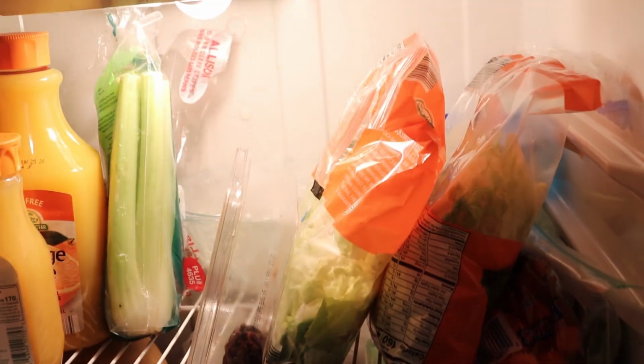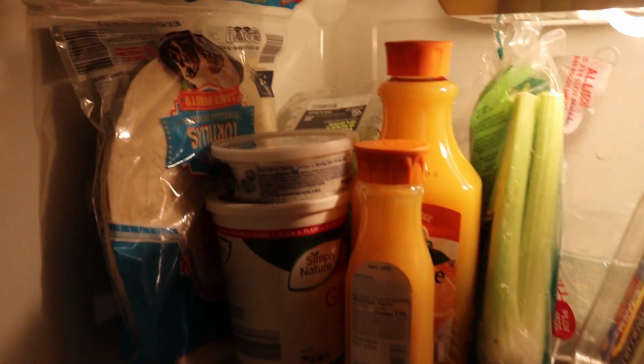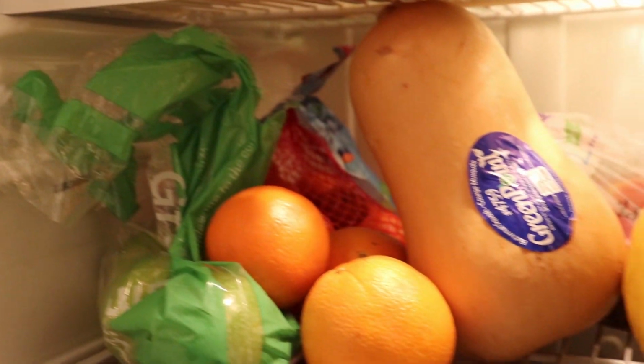So we have vegetables and fruit that need to be used, as well as the ready meals right back there behind. Drinks that don't fit, plus dairy and breads, all of the rest of the fruit and veg, eggs, extras, meat, more extras, drinks, more drinks, and condiments, tall condiments, short condiments, and cheese.